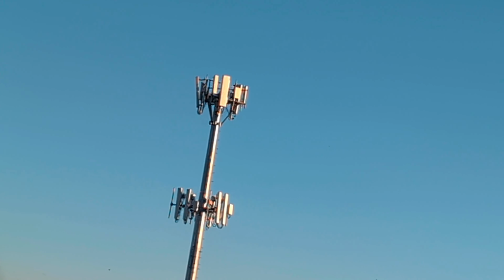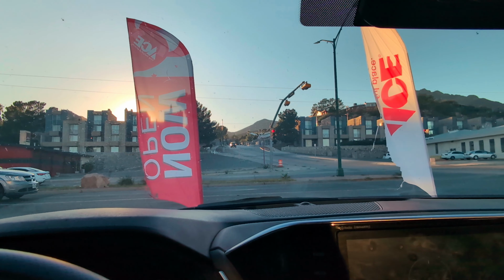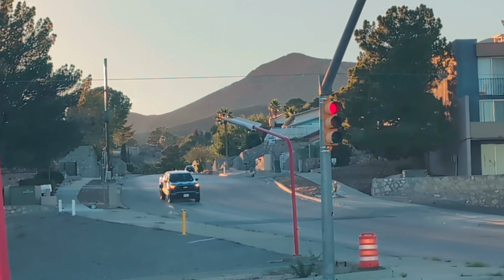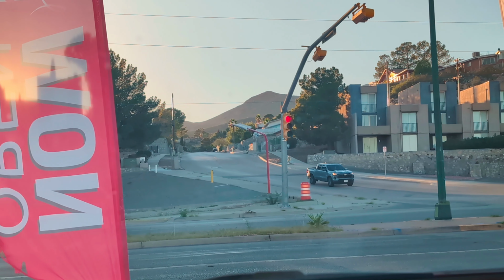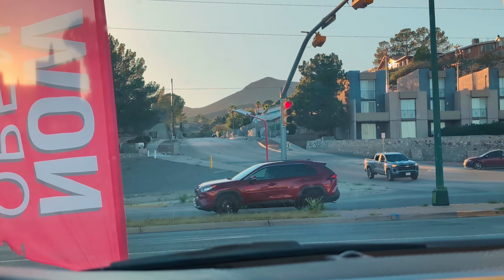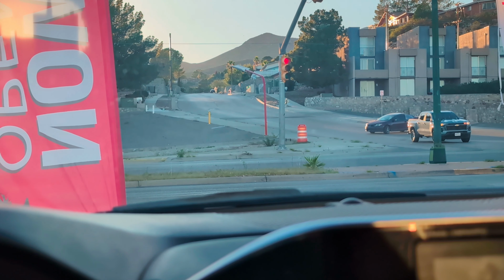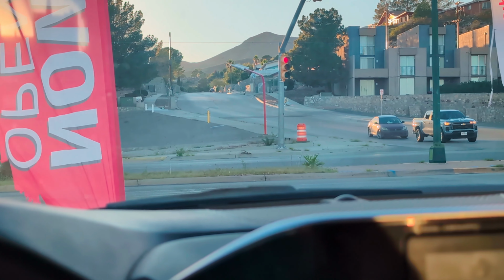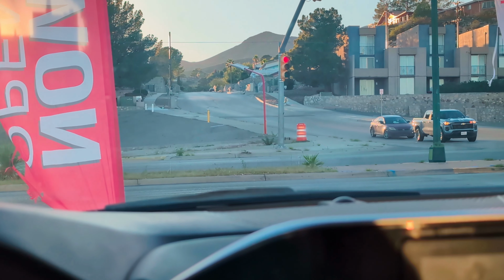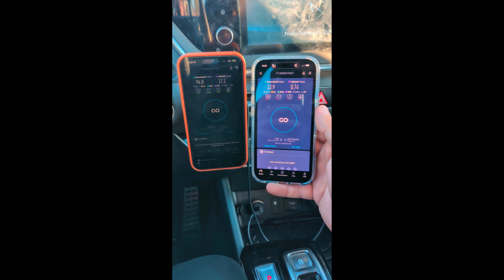AT&T could have very well co-located on this tower right in the middle, and it would have been far more effective because this neighborhood goes all the way up into the mountain. And I'm going to leave a clip right now showing you guys how both of the carriers perform at the very, very top, because AT&T has nothing up there and T-Mobile covers the top far better from that tower versus the AT&T small cell. So I'm going to leave that clip right now.